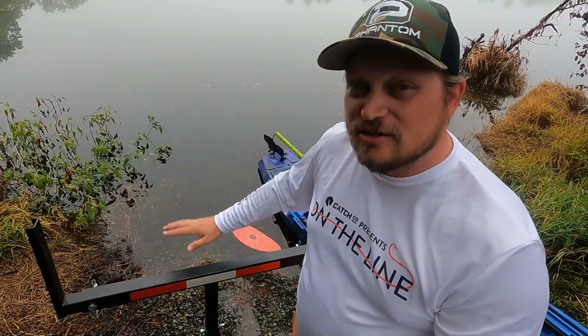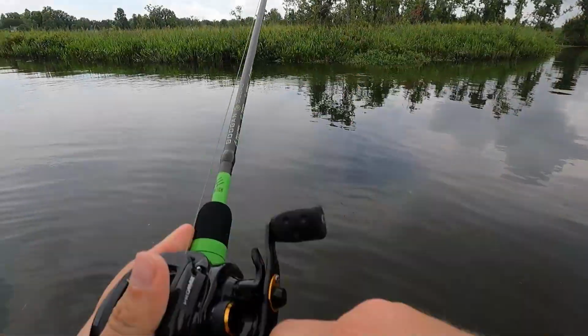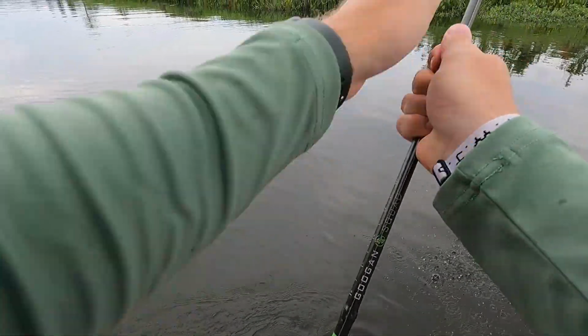What is up, everybody? I left the house at 3:15 this morning to get down here to Cochran, Georgia. Me and my buddy have this entire private lake to ourselves this morning. Yesterday, I actually caught a fish on the shad.